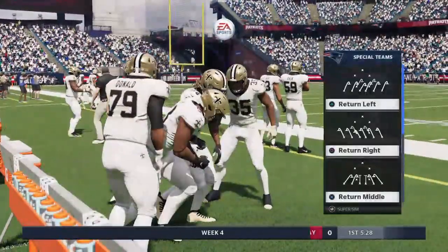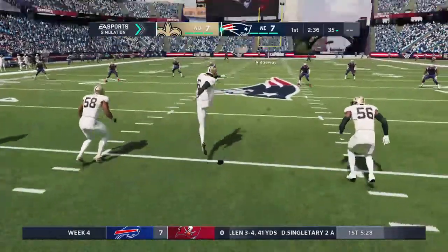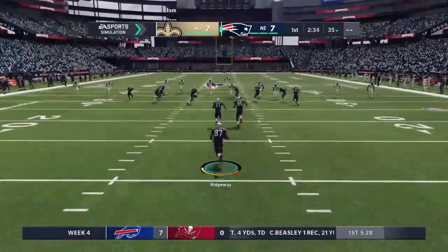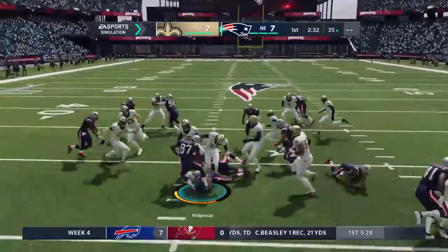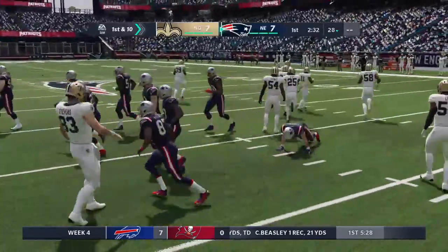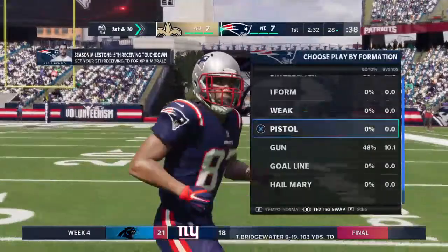It wasn't just the vision, right? Once he saw the gap, decisiveness, made up his mind, and about the power to finish the play. Not only did he get good blocking, he created his own space as well. And he's up across the 25 and down at the 28. Take over 1st and 10 at their own 28-yard line.